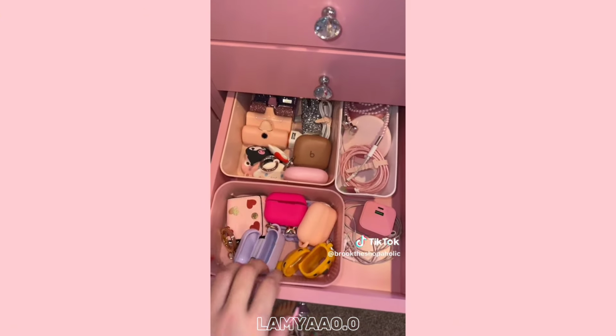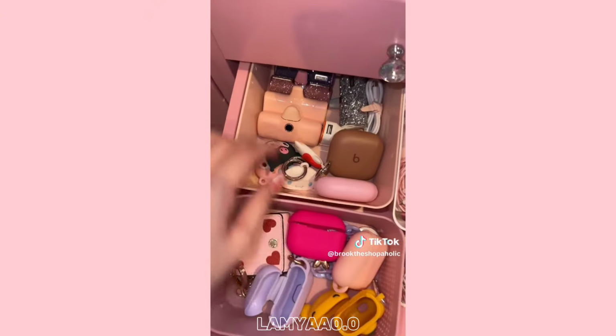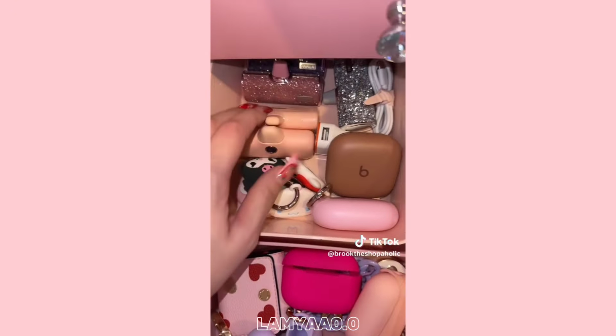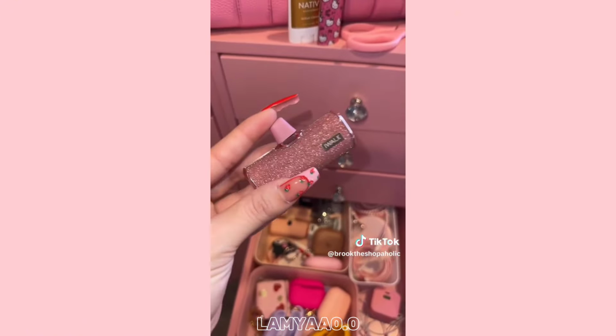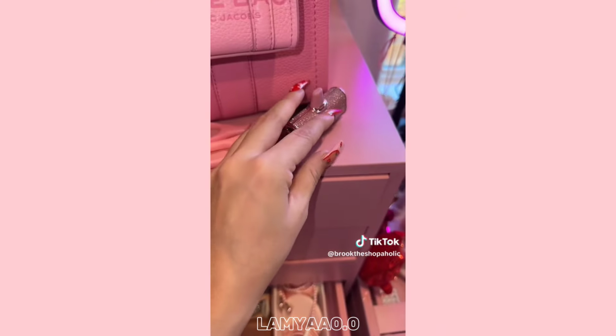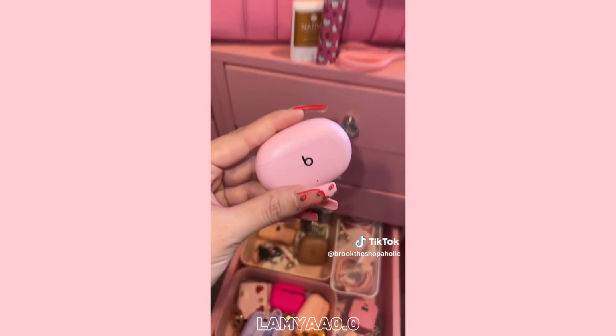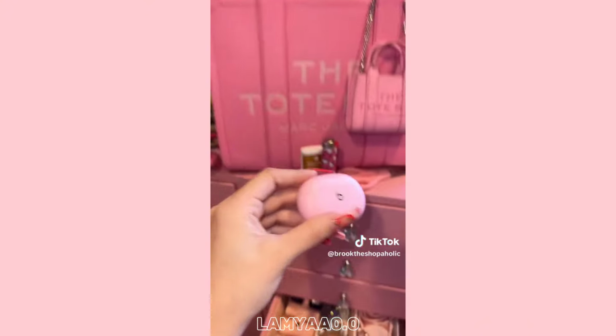In this drawer, I have my AirPod cases, headphones, and chargers. I always need to bring a charger because my phone's always dying. So I'm gonna pack this really pretty pink one and all of these are fully charged, ready to go. And then I always like to have a pair of headphones with me. So today I'm gonna bring my pink Beats because I am using my pink bag.